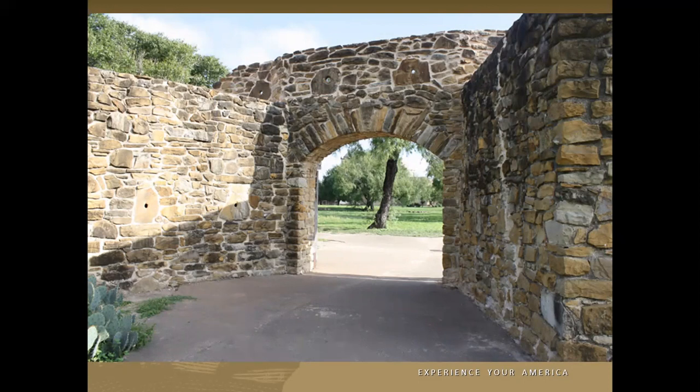This is the main south gate at Mission San Jose. It would have been a portal for Camino Real de los Tejas, right? The Royal Road of Texas, which would have extended from Mexico City all the way to Natchitoches, Louisiana, and through each one of these missions.